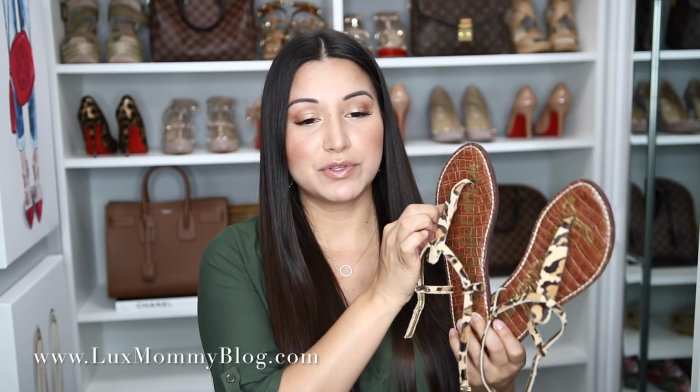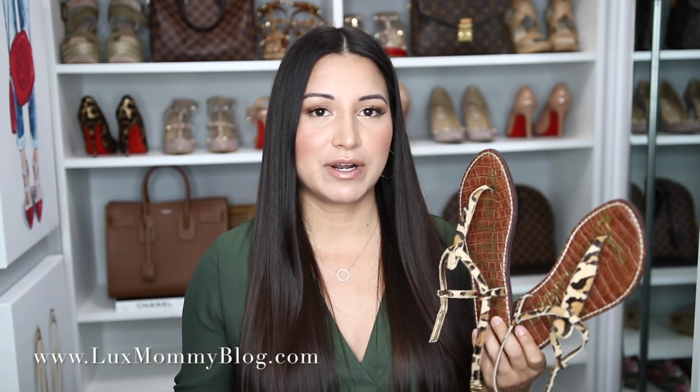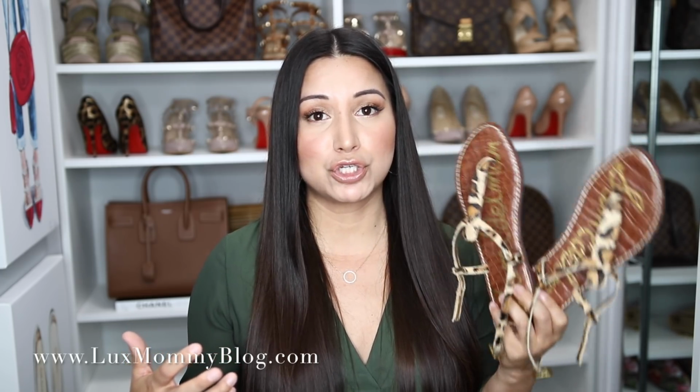I plan on actually getting one or two solid colors because, like I said, they're so affordable, very comfortable. These have a little bit of cushion on the sole, which some of the luxury ones that I have do not. So these are definitely really, really comfortable, and that's such a great price point. Whenever I'm a little bit dressier but I want to be a little bit more comfortable, I do reach for these just because they're so comfortable.